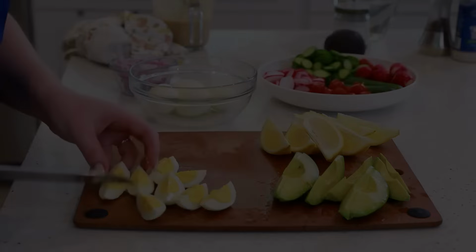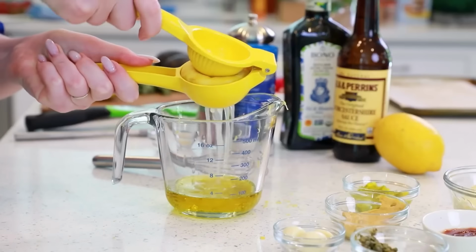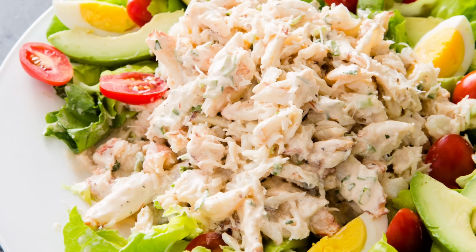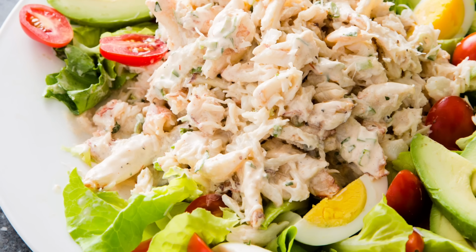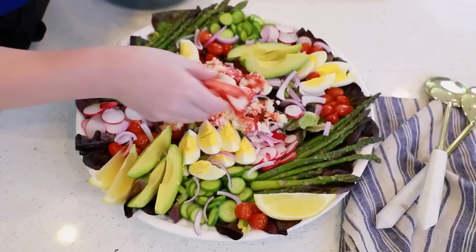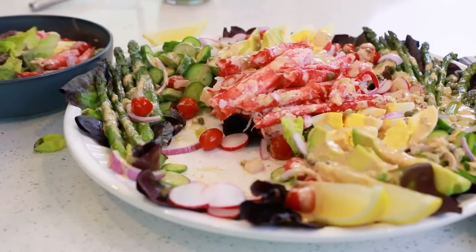The inclusion of Dungeness crab, a regional specialty, underscores the salad's connection to the Pacific Northwest's seafood bounty. Its enduring popularity was fueled by the dish's association with elegance and affluence, making it a prized feature on hotel and restaurant menus. Additionally, Crab Louie salad is a testament to the American culinary tradition of adopting and adapting regional ingredients to create dishes that become part of the national gastronomy.